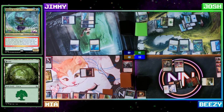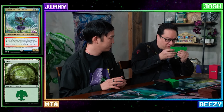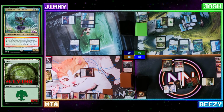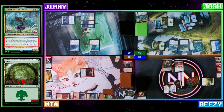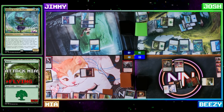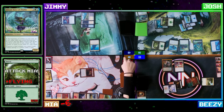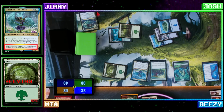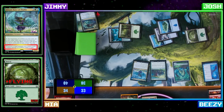I will turn this forest into a 1, 2, 3, 4, 5, 6, 6. Whoa. And as promised, Mia, 6/6 in the air coming at you. Understandable, no blocks. Okay. Down to 34. And then I will draw a card from Jolrael's second ability. And at the end of my turn, my land becomes just a land again.